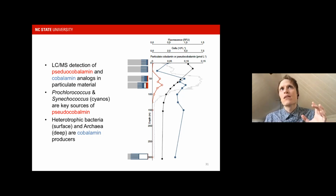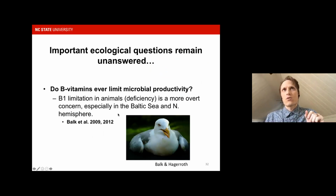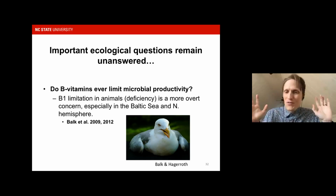Okay. So to wrap up here, we've learned a lot in these recent studies, but there are a lot of ecological questions that remain unanswered. One in particular is whether or not these B vitamin concentrations ever limit microbial productivity or growth. There might be just enough of them out there, precursors, pieces, all those complicated things that I've tried to cover with you today, that everything's fine. They're growing at close to their maximum rate. We don't know this exactly yet.